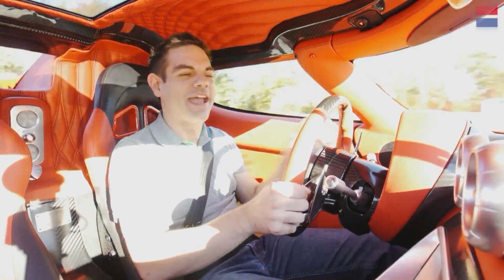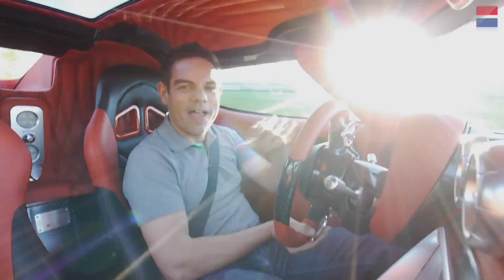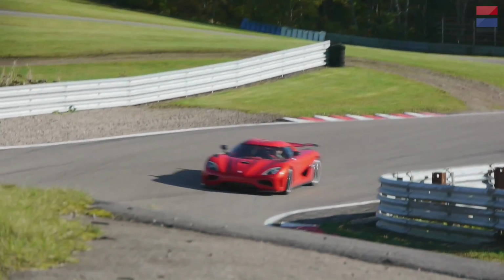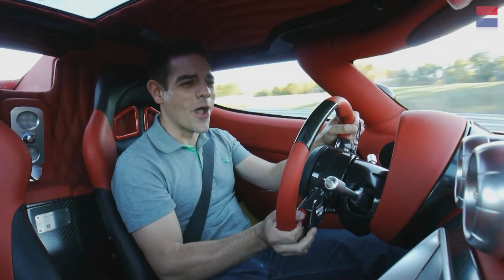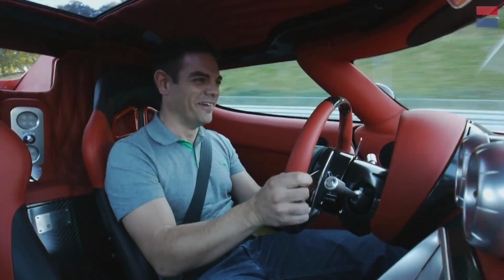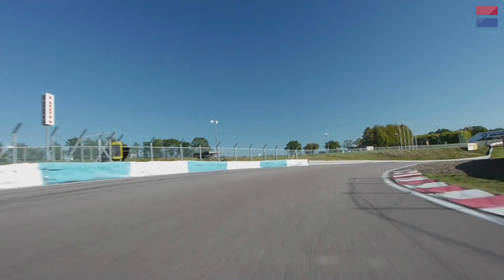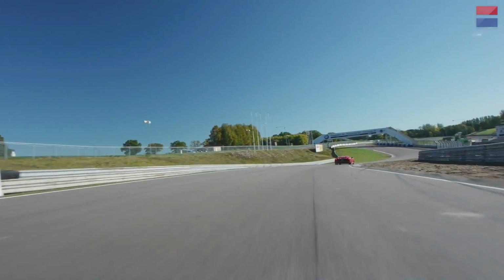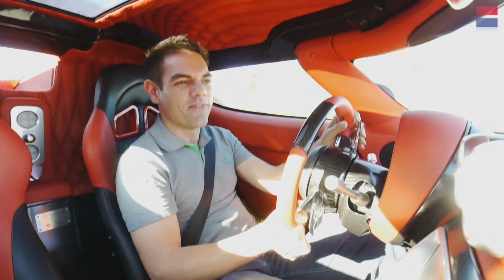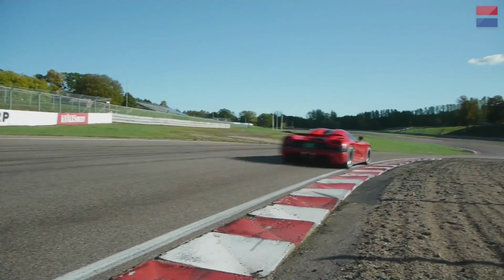Yeah, people compare this to a Veyron. Forget the Veyron comparisons. They might have similar performance. This might be quicker. It might eventually go faster. But the character of the cars is so different. This thing is so much more exciting. It's not a car that you would probably drive as often as the Veyron, as far. It's just so noisy and so physical. I love it.